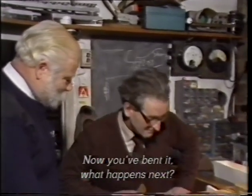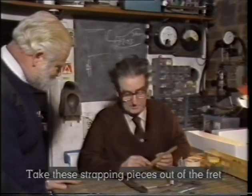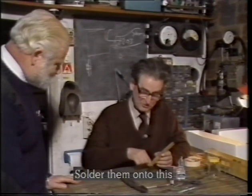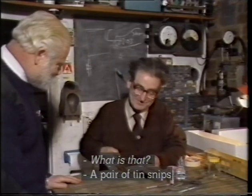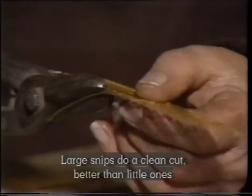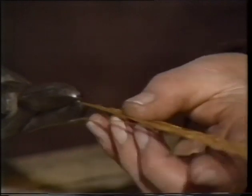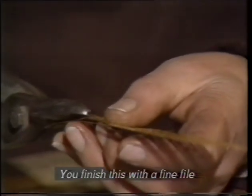Right, Stuart, now you've bent it, what happens next? Well, I've got to take these strapping pieces out of the fret and solder them onto this. What on earth is that? It's a pair of tin snips. That's a bit big for the job. No, not really. Large snips do a nice clean cut. Much better than little ones. And of course, you've got to finish this with a fine file.